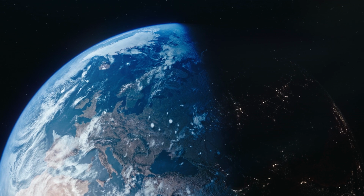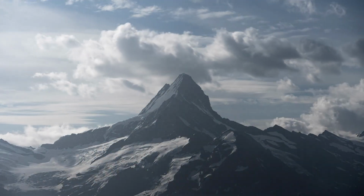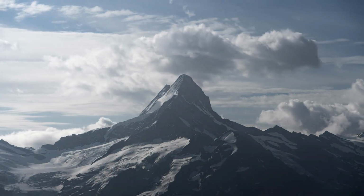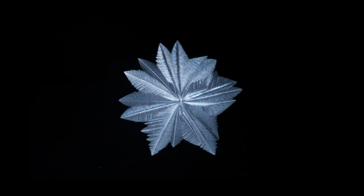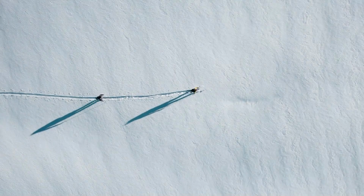If that was the size of the Earth, it has to be so smooth that the highest peak would be no bigger than a single snowflake. That's the type of tolerances and dimensions we're talking about. So it's very complicated.